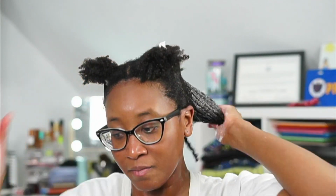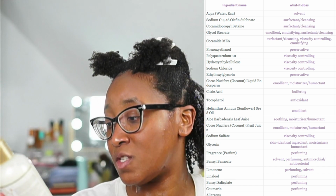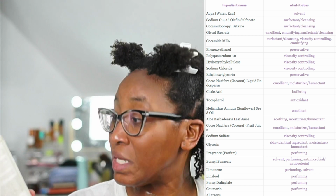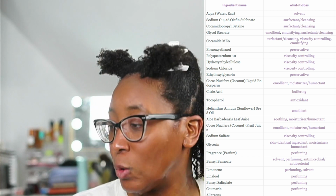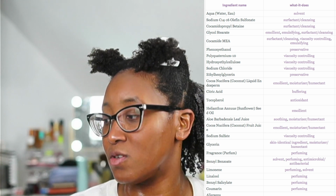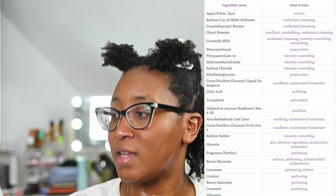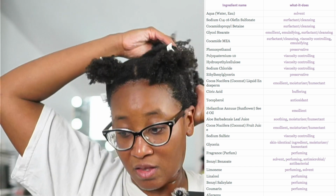So in terms of ingredients, we have good old water, sodium C14-16 olefin sulfonate, which is a surfactant, cocamidopropyl betaine, a surfactant, glycol stearate, which I believe is an emollient and a moisturizer. I'll put the INCI up here so you can see for yourself. And cocamide MEA, which is also a surfactant, and phenoxyethanol, the same preservative that was in the Pre-Wash Detangler.